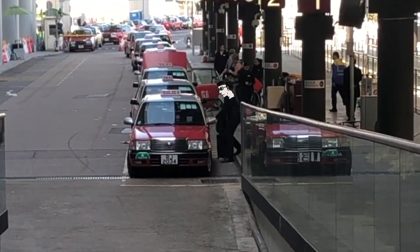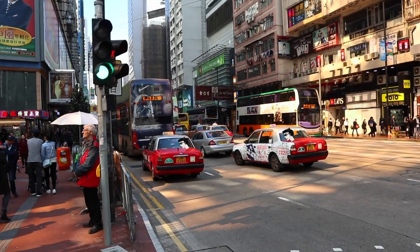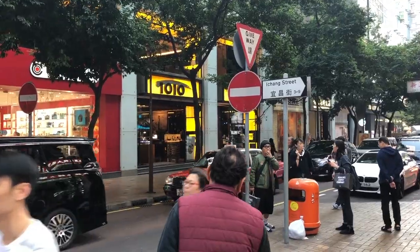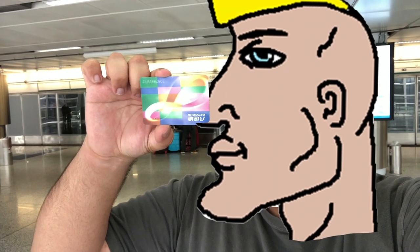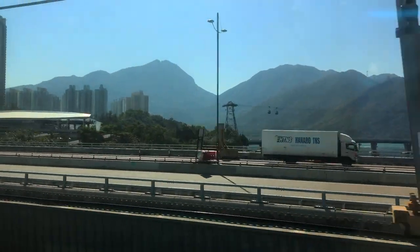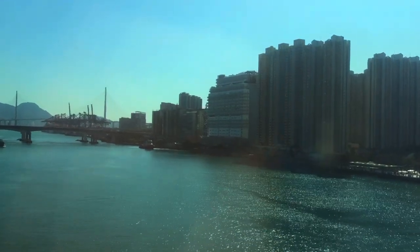Now, there are a few options for getting from the airport into town. You can take an overpriced taxi, get stuck in the infamous Hong Kong traffic, and pay more for hidden toll fees. Or you can be like me, grab yourself an Octopus card, and take the Airport Express train. It's a high-speed rail line, it costs about $12 US, and it gets you to the middle of Hong Kong in under 25 minutes. I mean, come on, I'm going faster than the freaking cars.